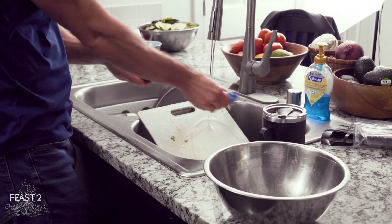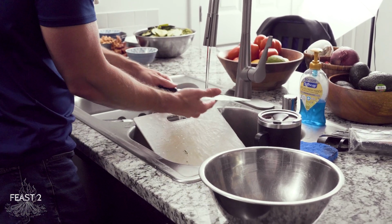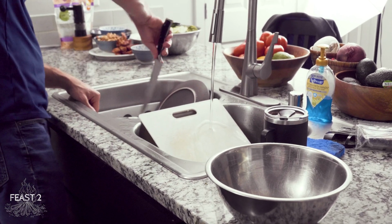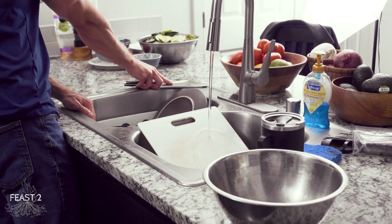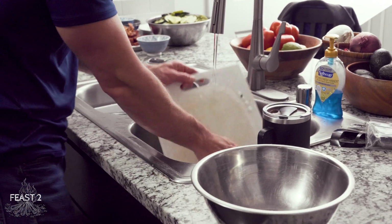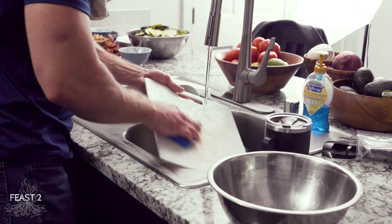Always keep your knife nice and clean, and put it to the side. Try not to set it butt first. Just set it to the side, like that. That way you always know where your knife is. You don't want to be digging in the drain and find that knife turned up and cut yourself.